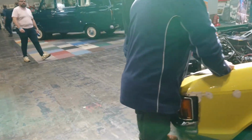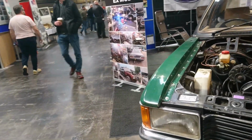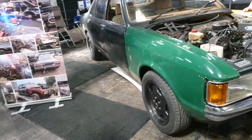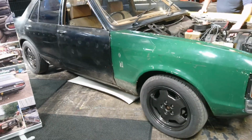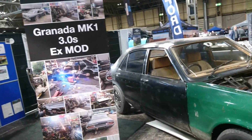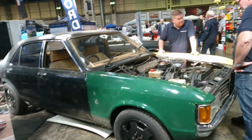One of the most popular modifications to do on these to make sure you can get tyres for them is to put Mark 3 Granada Scorpio wheels on it, and this has the Scorpio wheels on it. If I was to get the tyres, that kind of thing. Maybe I'd held onto it for a while or something.